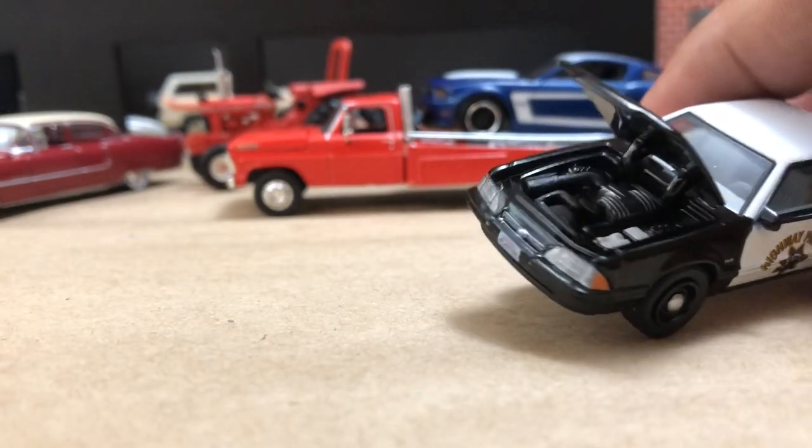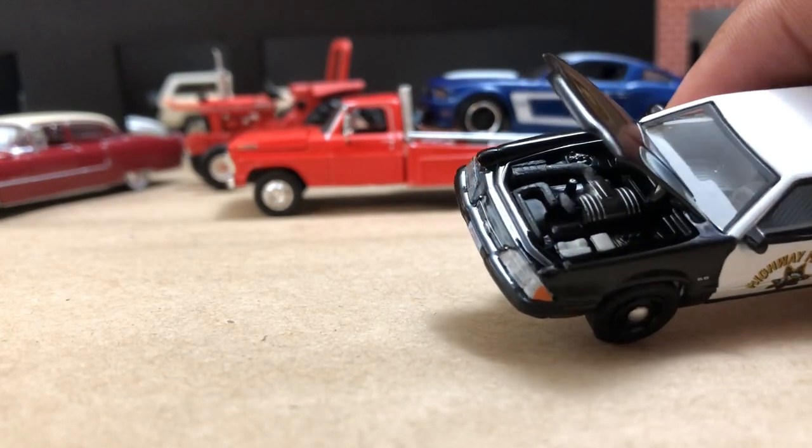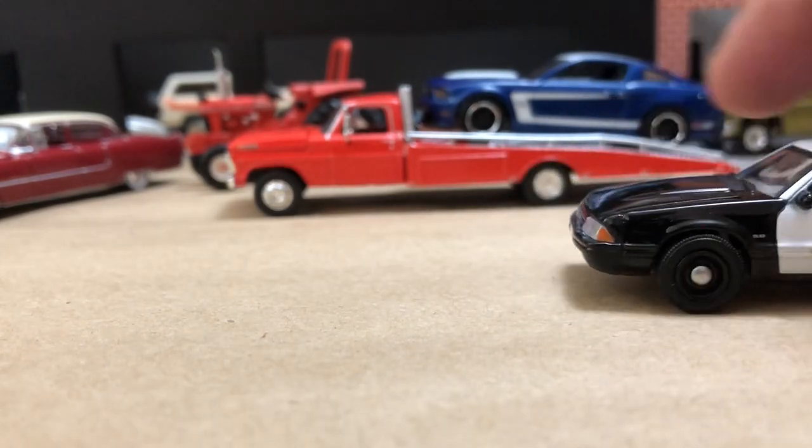Indiana State Fair does have a little die-cast area, so every year I get lucky with something.